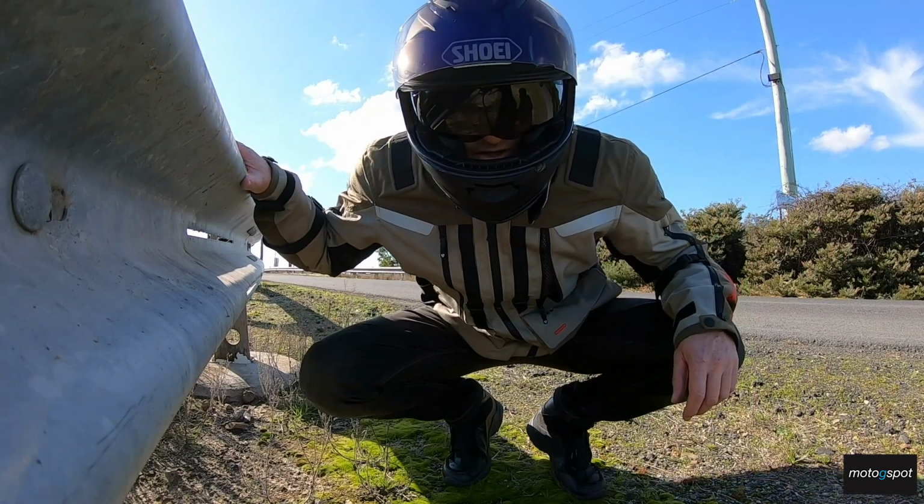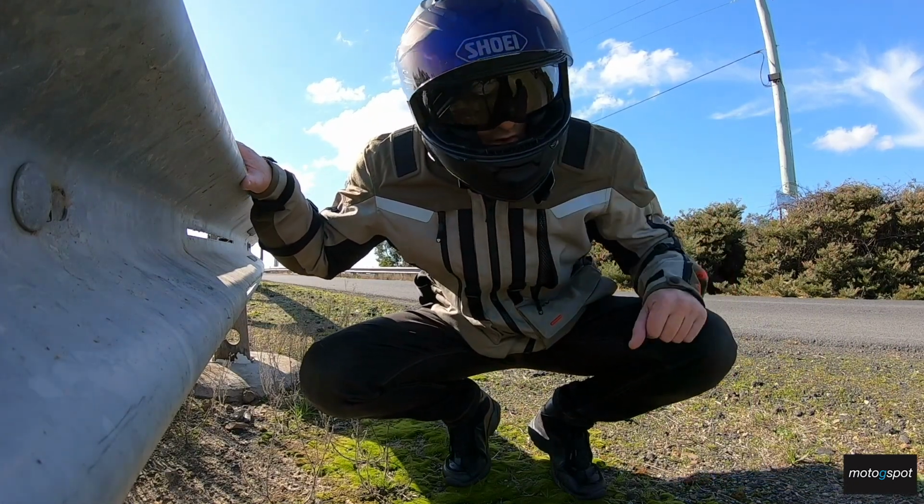How easy is the turning circle on that thing? I can't do that on the CBR. Not quite that sharp.